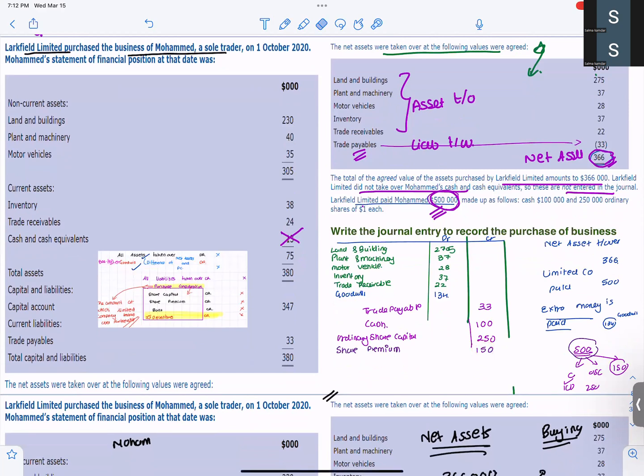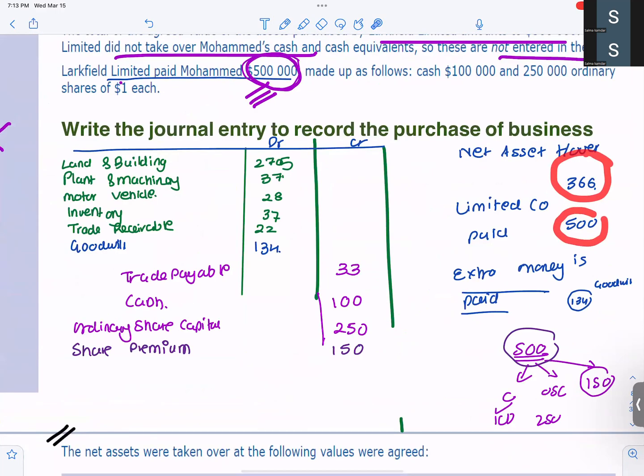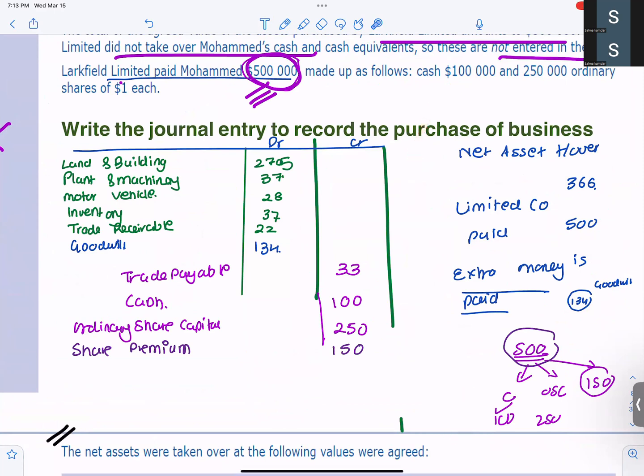That means I am taking over assets of 366,000, and for taking these assets of 366,000, I am paying 500,000. The extra money that I paid is for goodwill. For this 500,000, the limited company is going to give cash of 100,000, and they're going to issue 250,000 ordinary shares of one each. So the remaining amount goes to share premium. I want to record the entry to purchase the business.